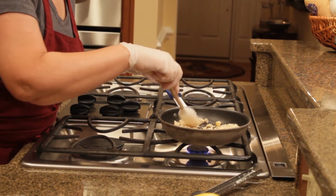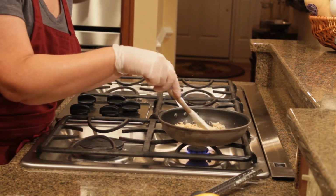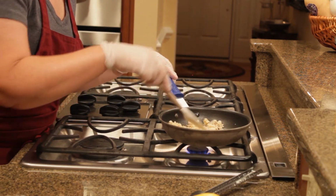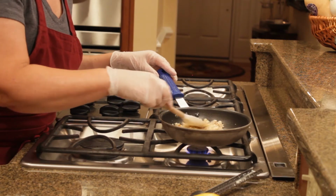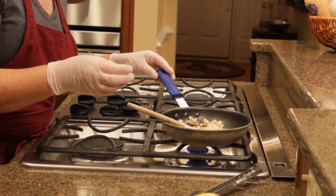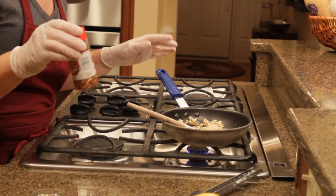Now, I'm planning to add in some lemon zest because I'm going to put these on top of broccoli, and I think broccoli is really good with lemon breadcrumbs. But there are some other add-ins you could use too. Another one that I really like is, with the olive oil, put a little bit of minced garlic and get that kind of garlicky oil taste, and also add some red pepper flakes if you like a little heat.